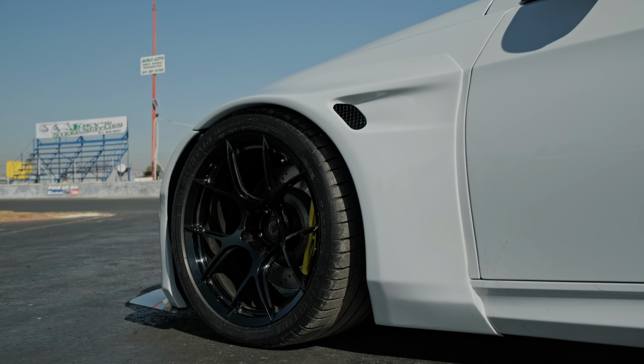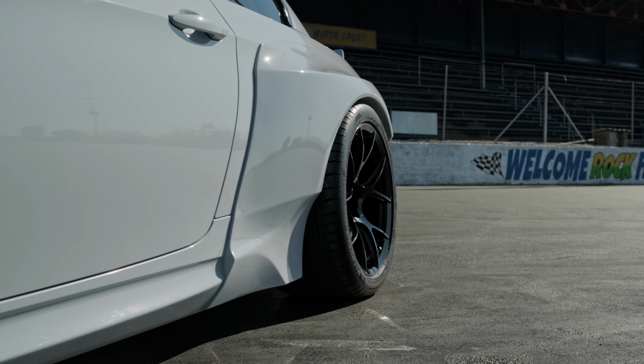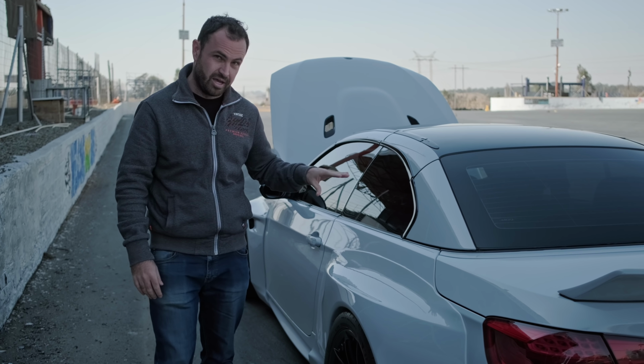Let me give you a bumper-to-bumper tour of this incredible build. So it was built by Jonathan and his dad at Rapid, and starting with the exhaust, completely custom stainless steel. They had to rework the manifold at the front to get around the steering column, but it obviously sounds pretty fantastic. Rear drivetrain is as it was on the M3, so the diff and the side shafts remain the same.